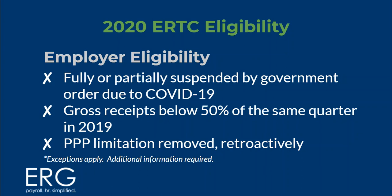So, I think about we're in South Carolina. We had an executive order from the governor that had businesses shut down, like gyms and salons and things like that, and certain places were forced to close their doors for an extended period of time, restaurants. And so that's a no-brainer, obvious eligibility there.